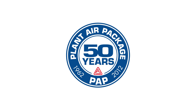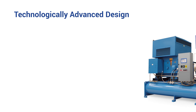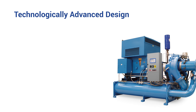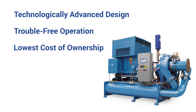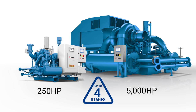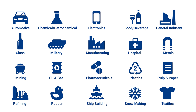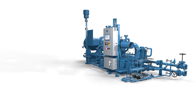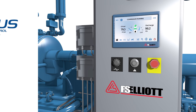For over 50 years, FS-Elliott's oil-free centrifugal air and gas compressors have led the industry. With a technologically advanced design that delivers reliable, trouble-free operation with the lowest cost of ownership, offering a horsepower range of 250 to 5,000 with up to 4 stages of compression, our compressors are ideally suited to a broad range of industries. Every aspect of your compressor's performance is governed by our multifaceted Regulus control system.